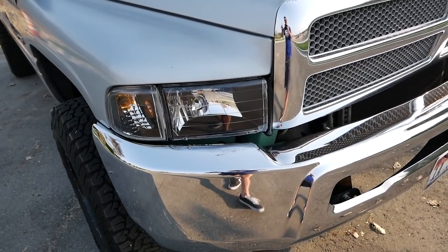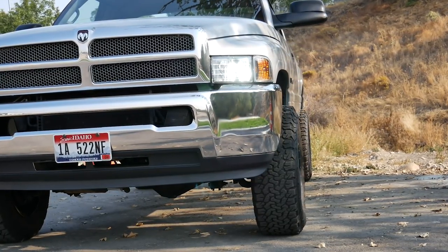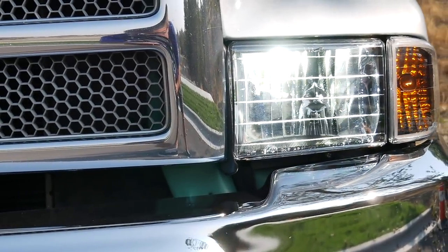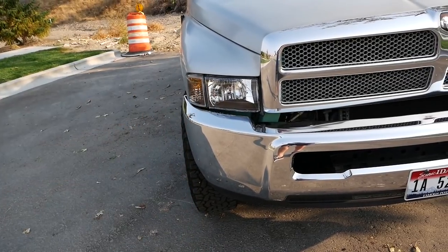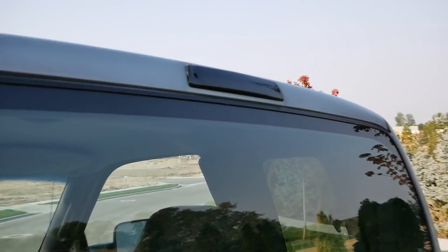So I did that, and then I replaced the bulbs with LED bulbs. These things are pretty effing bright. I'm talking really bright, but they look really cool. I really like the color temperature of them, and I think they complement the truck overall, making it look more like a truck.